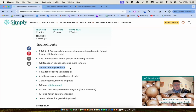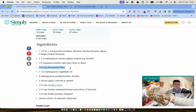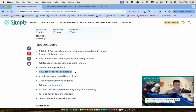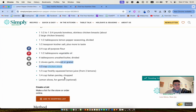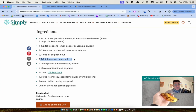It does have some all-purpose flour in there. It's not the biggest deal if you are making a dish like this, but if you want a healthier alternative, maybe go for chickpea flour or spelt flour or something like that. And use olive oil or avocado oil, not the vegetable oils. Stick to the healthier fats. Let's see, chicken stock is great, lemon, parsley, all of this is great. Just stick to the healthier oils instead of vegetable oil, and the rest looks good.